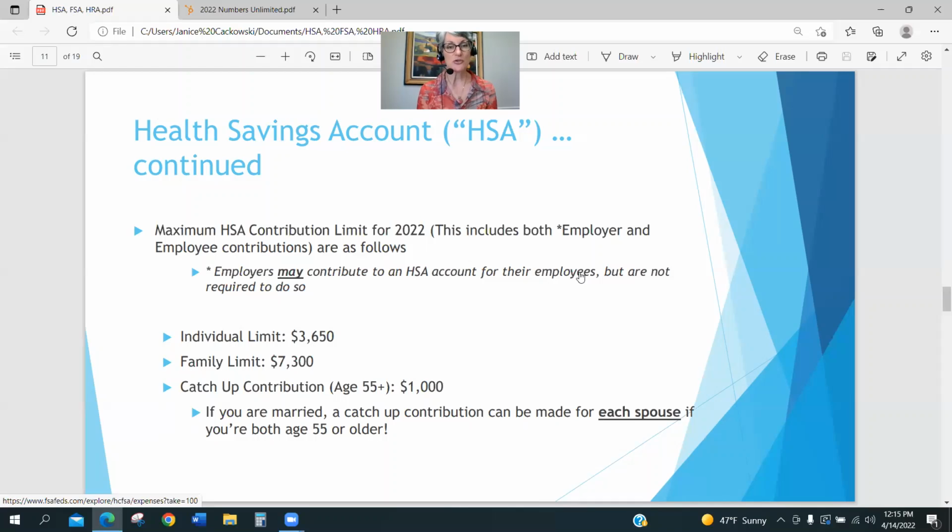So for an individual who is covered by a high deductible healthcare plan, that person can save up to $3,650 into their health savings account. If it's a high deductible healthcare plan that covers a family unit, then you can contribute up to $7,300 this year. One thing that a lot of people don't know is there is a catch-up contribution if you're age 55 or older, and that's $1,000.